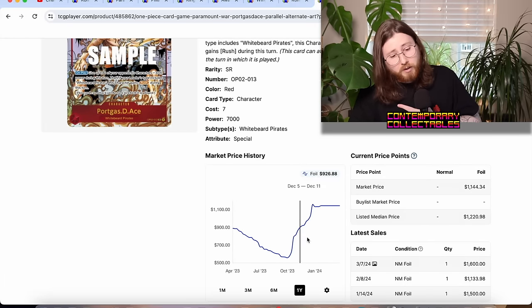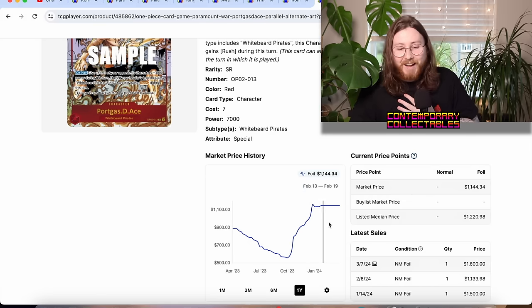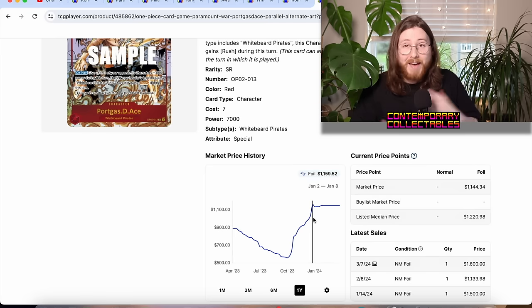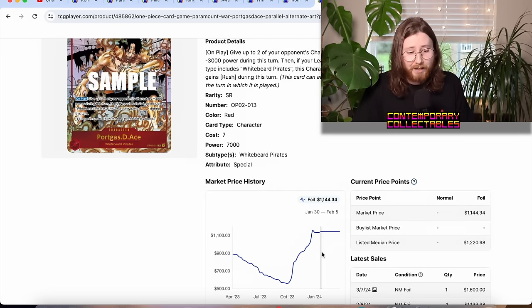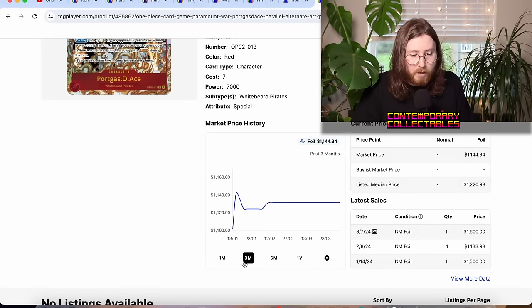$560 was the all-time low in October. All-time high was $1,160 at the beginning of January. And the market price at the moment, we're basically sitting there, $1,140. Crazy, guys. This is absolutely insane. Let's go over to the 3-month again.